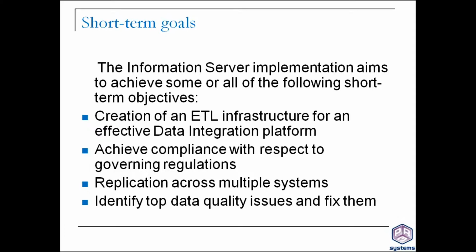The most common goal is that organizations want to create an ETL infrastructure for an effective data integration platform. Typically, many organizations already have some idea of what data integration is, and they might have used PL/SQL or some homegrown ETL process to load the data to the target tables. But they realize that for all the long-term growth, they need a process which is easy to use, which could be customized and which is extendable as the data volumes increase with time. And that is why they purchase the ETL tool.